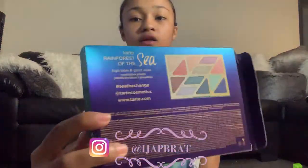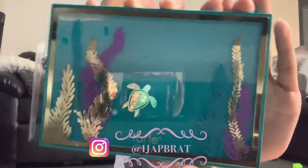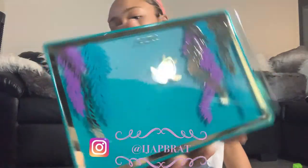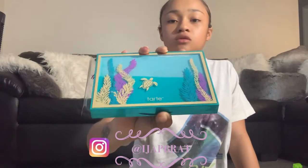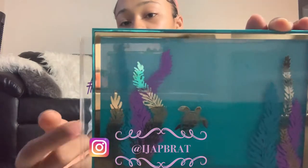If I point it in the light at a certain angle, you guys can see it's low-key holographic. It's really cute. But what I really had to pick up this palette for, because she told me it was new, was the front of it, guys. Look at the front. I don't want to shake it that much, but there's water in there, and it's so cute. And I love this color. It's like teal, and it's gold like that. But yeah, as you can see, this is fresh. I haven't even opened it yet.